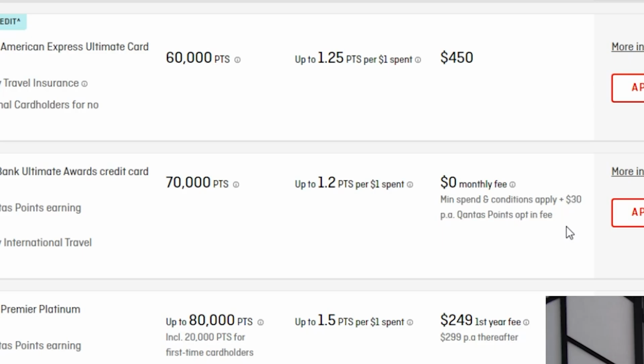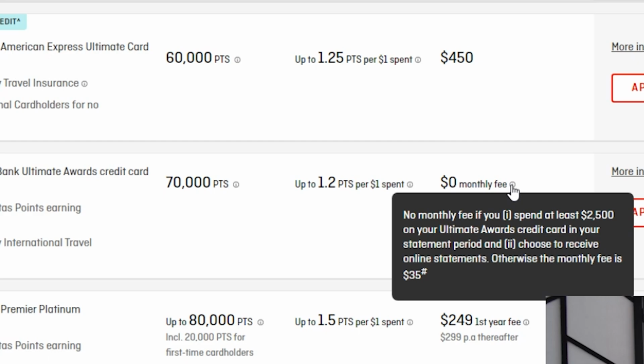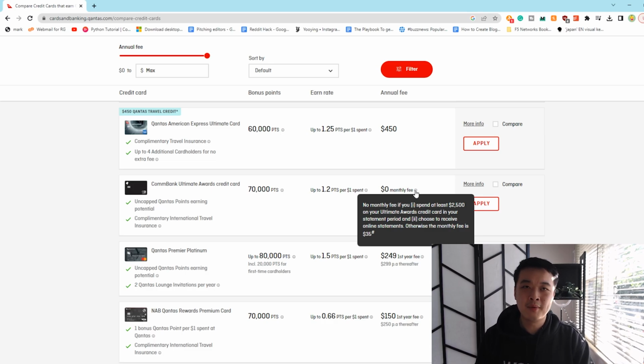You do have to pay a $30 opting fee, so I don't count that, so that's a bit of a quotation mark there. But the other quotation mark is you have to spend at least $2,500 on your Ultimate Awards credit card in your statement period. So 2.5k every month, it's not that hard if you think about it. If you put it on bills, put it on petrol, put everything on it. When you're going out with friends, pay the bill and get them to pay back. One of my favorite ways of getting the bonus points.